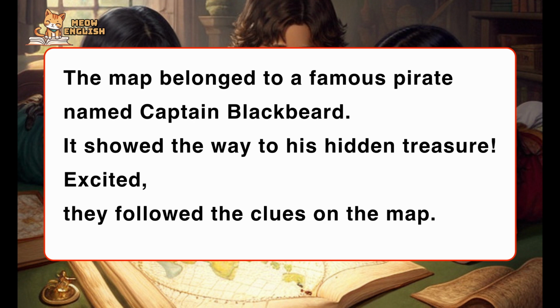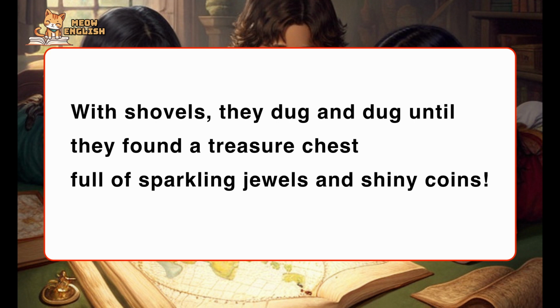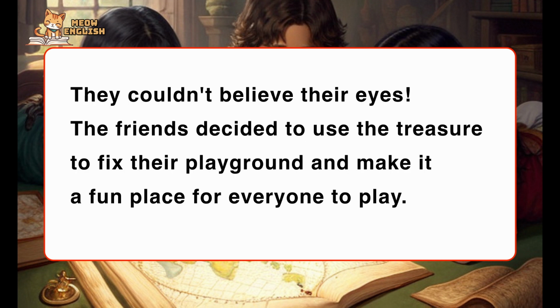Excited, they followed the clues on the map. They solved puzzles, crossed bridges, and met friendly animals on their journey. Finally, they reached the X on the map. With shovels, they dug and dug until they found a treasure chest full of sparkling jewels and shiny coins. They couldn't believe their eyes. The friends decided to use the treasure to fix their playground and make it a fun place for everyone to play.